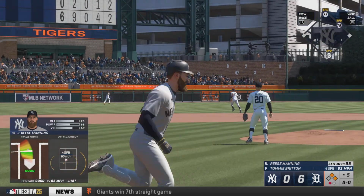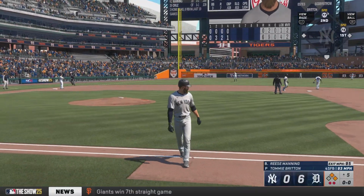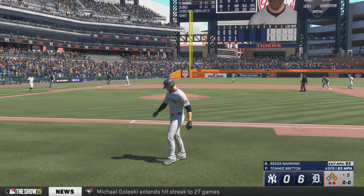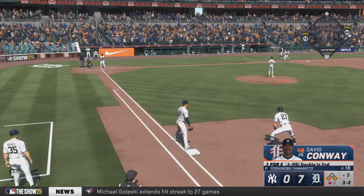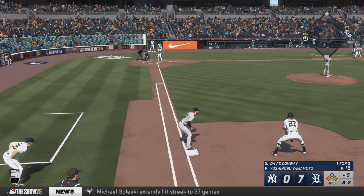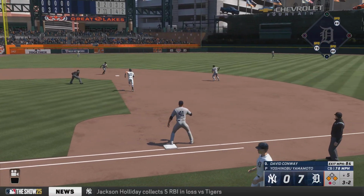That's hard hit on the line. Makes a nice running catch. Runner tags at second. Now he decides against it, and he's back in at second. 2 on with 1 out. David Conway up now for the Tigers. 2 on, 1 out. On the ground, 2 ball.